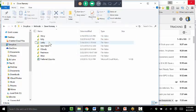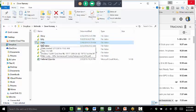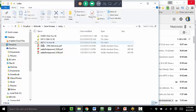So Dave Ramsey sends me a referral. These are referral people. Sold her a house, sold them a house, sold them a house, sold them a house. Still looking to list his, still looking to list theirs. But if I go in, so this is the thing you want to retain is folder by the person's name, right? Within the folder, look, I have 3 subfolders within Lasky. That means we wrote 3 offers, right?